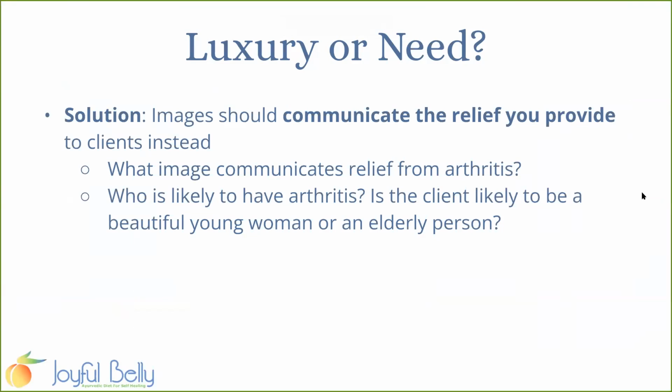What kind of an image, for example, would communicate relief from arthritis? And also, who is likely to have arthritis? Is the client likely to be a beautiful young woman with a flower in her hair sitting on a massage table, or an elderly person who has arthritis? So you're going to be thinking about that in your branding and in your imaging. It may be far more successful to you to put a beautiful elderly person who has arthritis in your marketing than a half naked, beautiful young woman sitting on a massage table with oil going down her back.